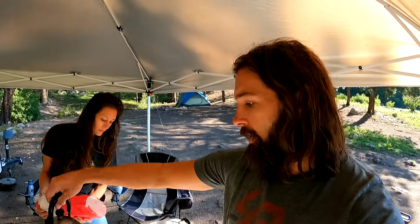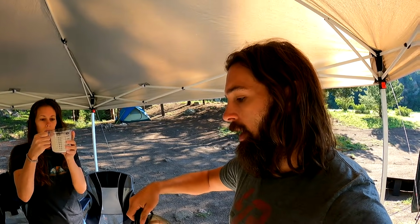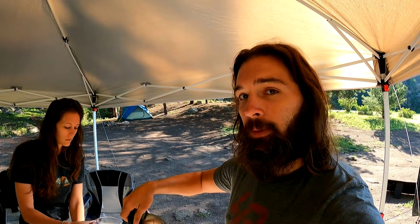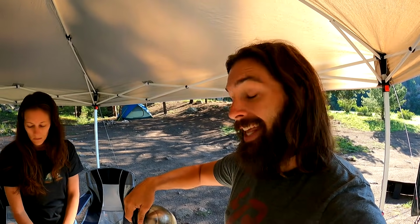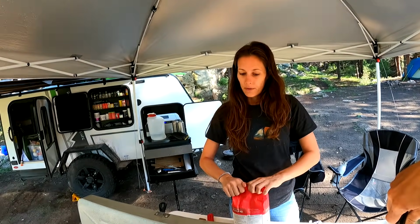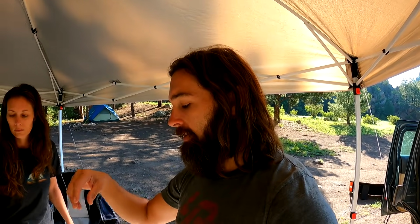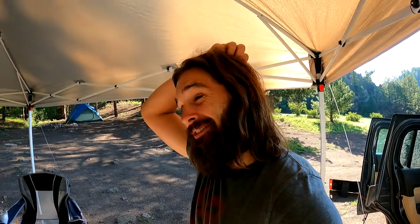In the last vlog, we had someone ask in the comments, how is the propane working up here in higher altitude? It is affected a little. I figured it out last night. It really does make it a little bit more difficult for the cooker to get up to the temperature it needs to be. The flame doesn't want to ignite as easily. It has affected things. It really has.